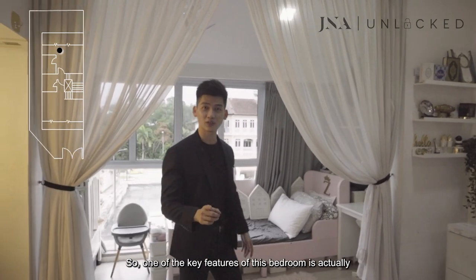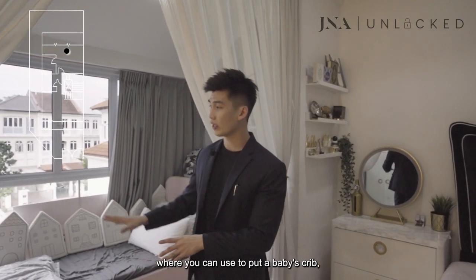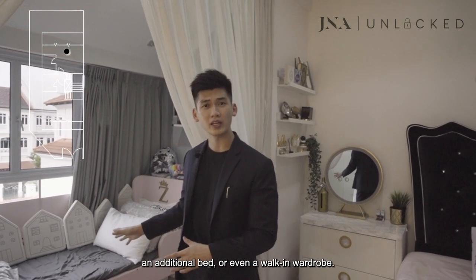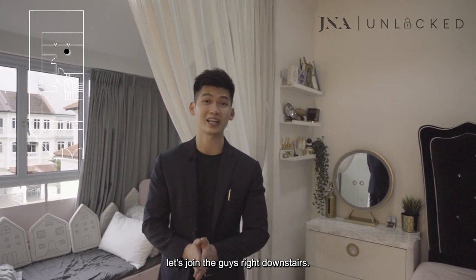So one of the key features of this bedroom is actually the extra floor space that the owners have built up, which you can use to put a baby's crib, an additional bed, or even a walk-in wardrobe. So now that we have seen the entire third floor, let's join the guys right downstairs.